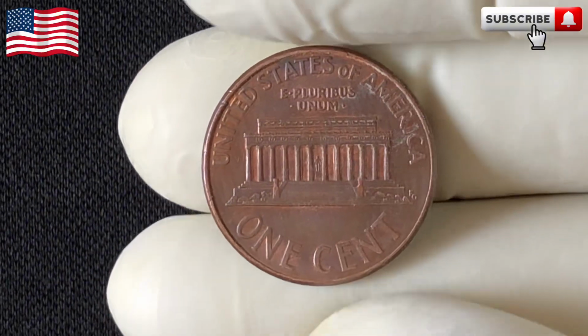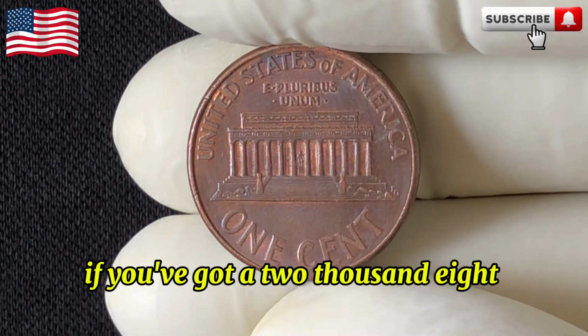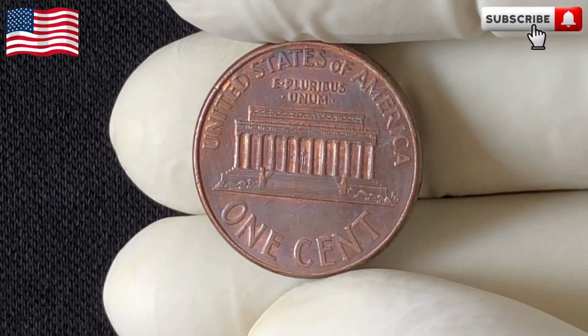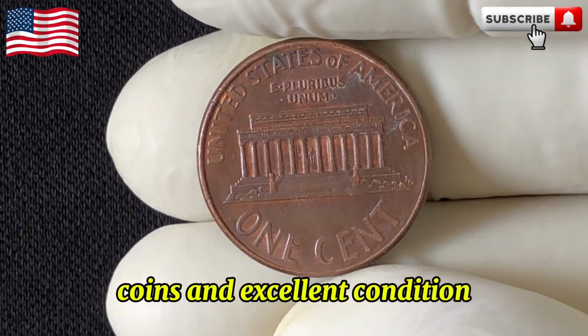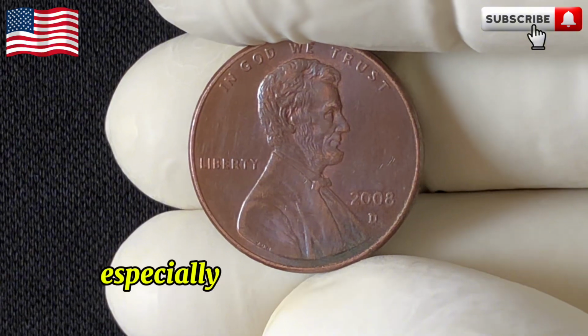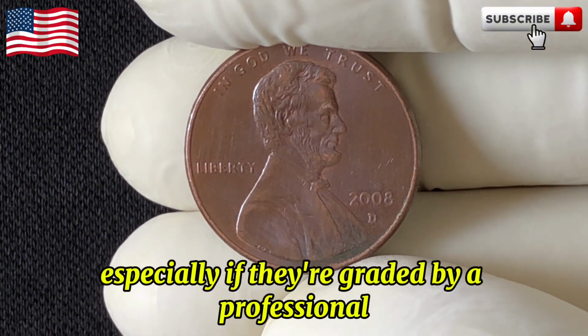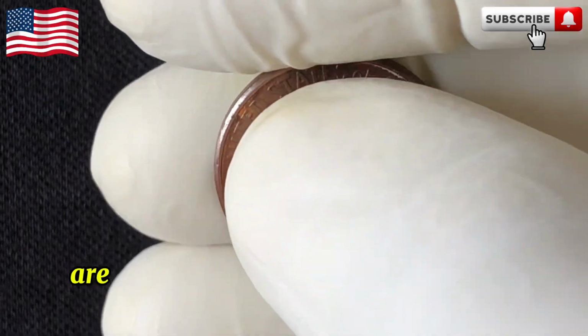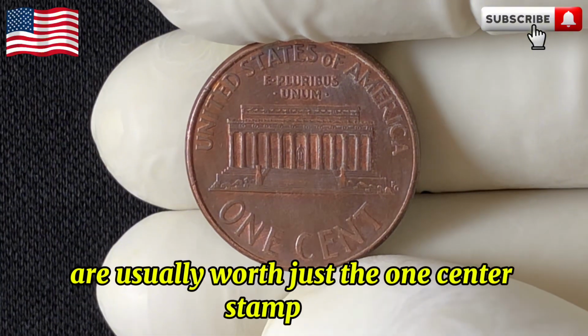Condition is key. If you've got a 2008 penny in mint or near mint condition, it could be worth a bit more. Coins in excellent condition, with no scratches or tarnish, can fetch a few dollars, especially if they're graded by a professional. On the other hand, those that have seen a lot of wear and tear are usually worth just the 1 cent they're stamped with.